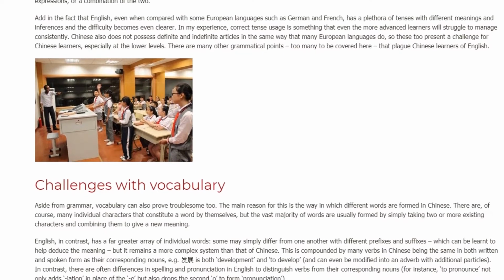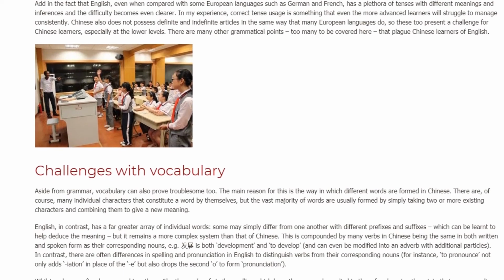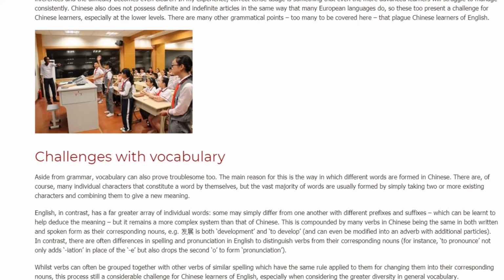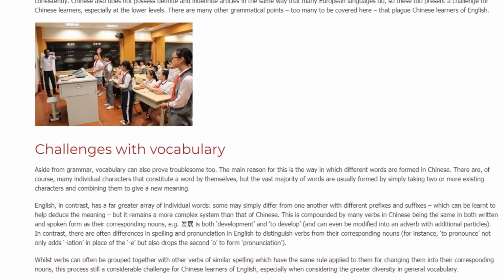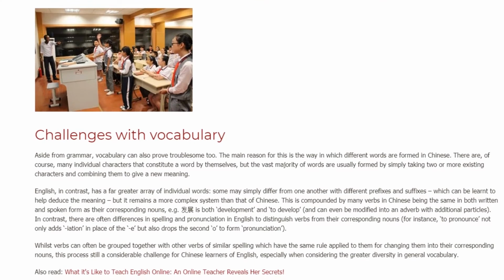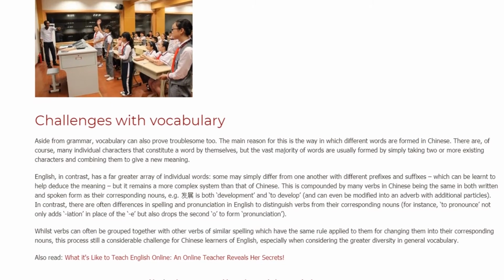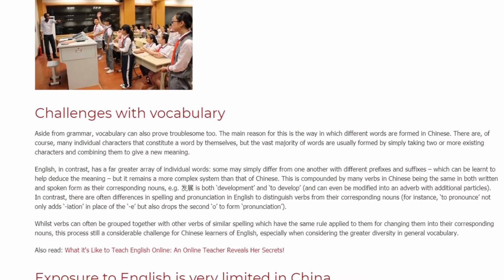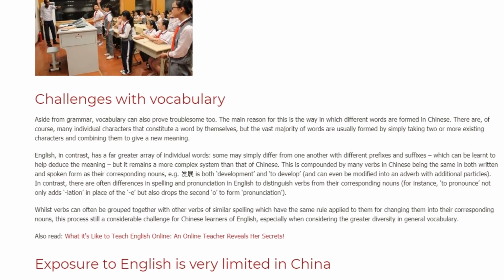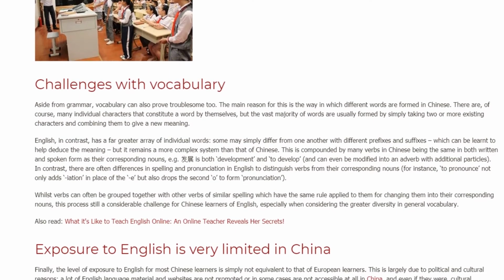Challenges with vocabulary. Aside from grammar, vocabulary can also prove troublesome. The main reason for this is the way in which different words are formed in Chinese. There are, of course, many individual characters that constitute a word by themselves, but the vast majority of words are usually formed by simply taking two or more existing characters and combining them to give a new meaning. English, in contrast, has a far greater array of individual words. Some may simply differ from one another with different prefixes and suffixes, which can be learned to help deduce the meaning, but it remains a more complex system than that of Chinese.